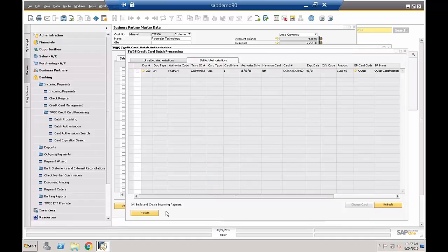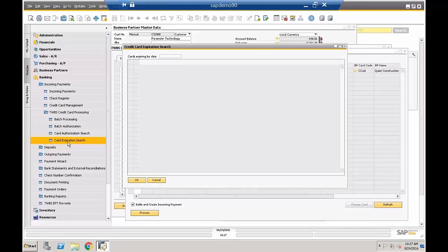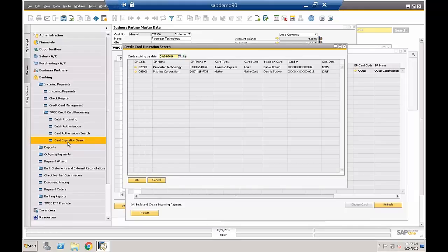One last feature before I jump out, or two features actually really quick before I jump out of here, is the credit card expiration. This basically, if you have a lot of recurring payments, lets you take a look at which credit cards are going to expire or have expired. So right now I have two cards in the system, one for this customer here, which I set up on a bunch of the orders, so it expired in December of last year. So that's why I have a lot of those orders sitting in my authorization screen, because we selected the wrong credit card and it was just expired.